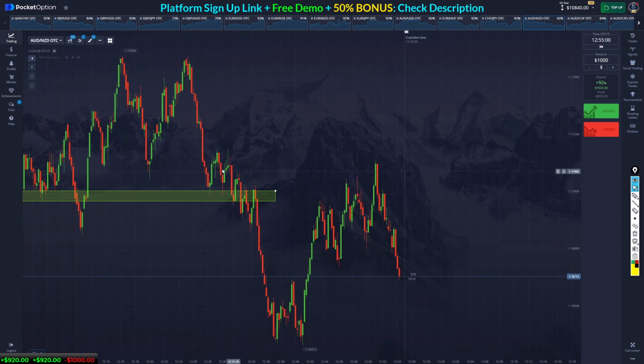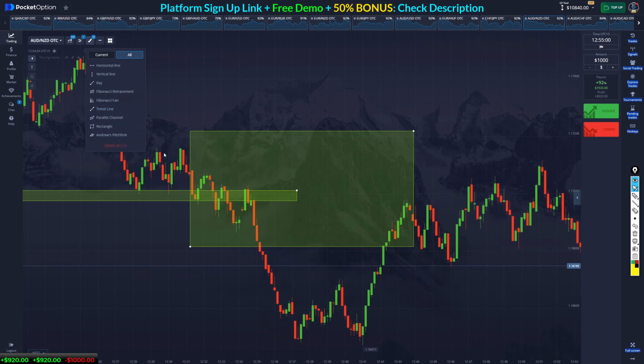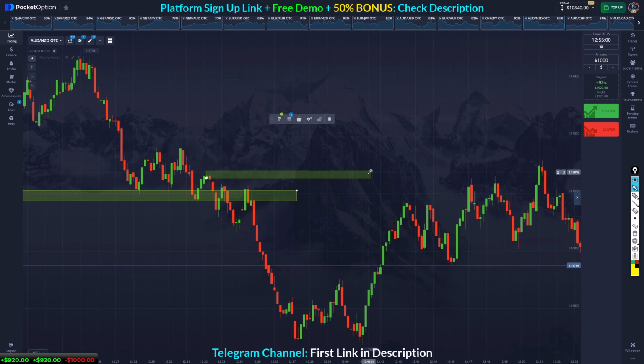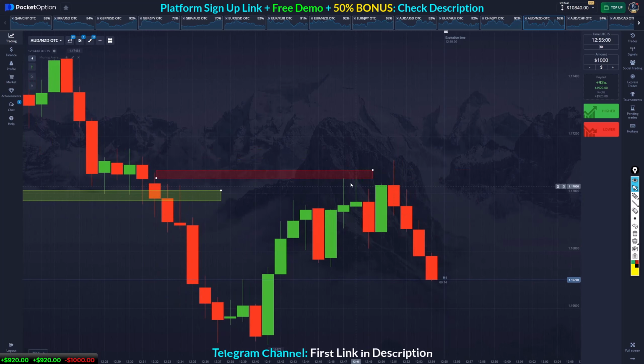And we can take advantage of it. Just see. All right, this is the fresh supply and the lower time frame for us above the zone. And you can see the entry would be on this one if we were taking this trade.